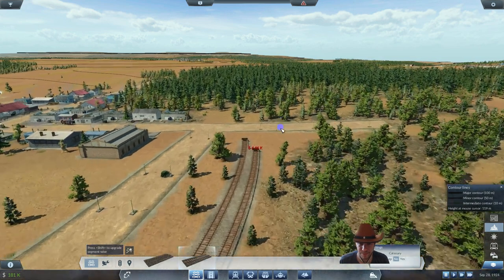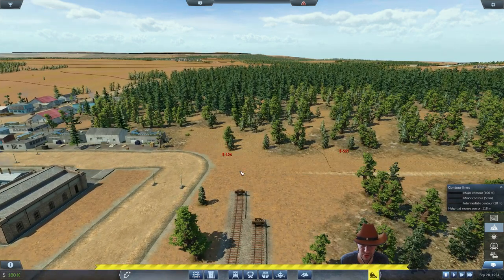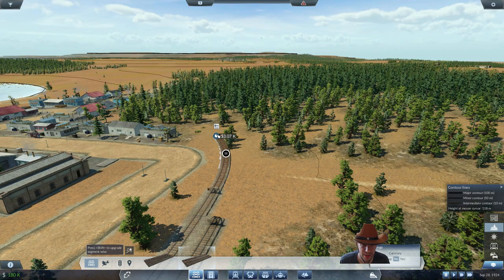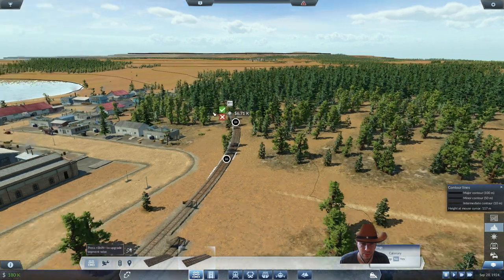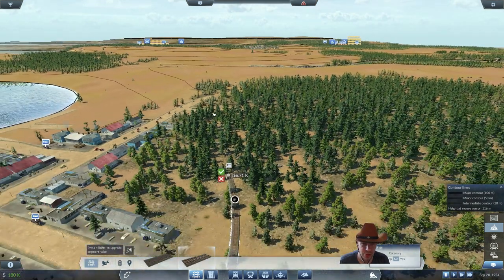So, good. This bit of road I'm gonna remove because, let's face it, Sonny, you're not going anywhere. And here, there's this junction along the way.